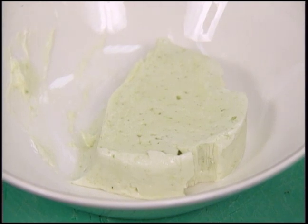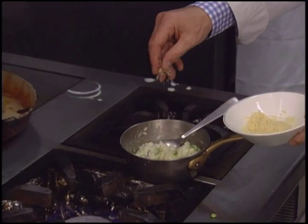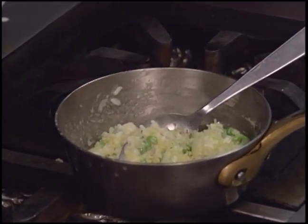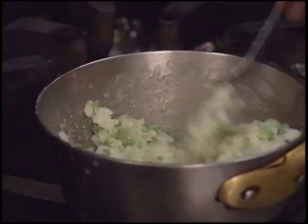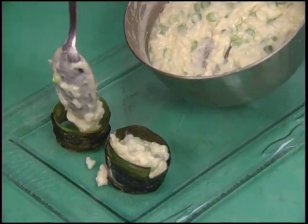A compound butter that was mixed with a pea paste is added. Also grated Cantal cheese, which is made in the Cantal region. It has a yellow color and piquant flavor. The risotto is served in the leek leaf rounds.